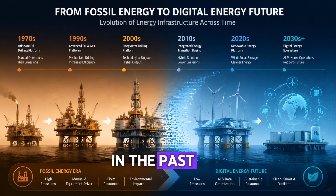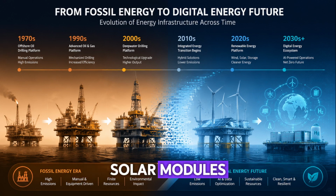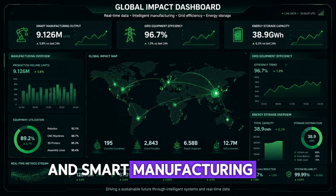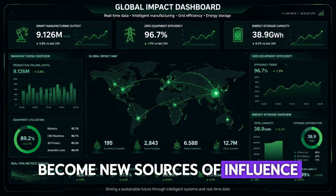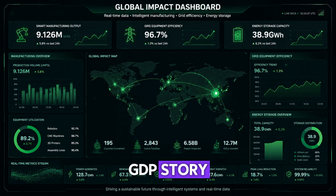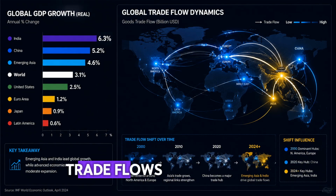In the past, oil, gas, shipping, and finance shaped global power. In the future, batteries, solar modules, grid equipment, energy storage systems, and smart manufacturing may become new sources of influence. That is why China's rise is not only a GDP story, it is a story about the structure of global industry. Trade flows are changing, and influence follows trade.